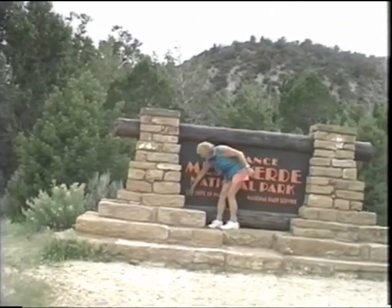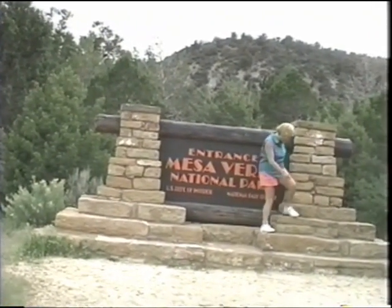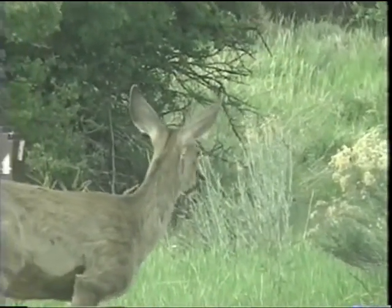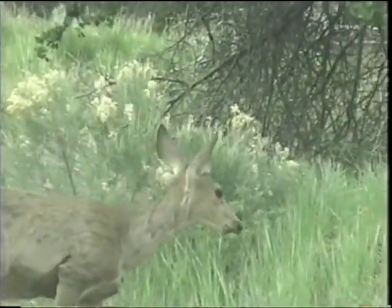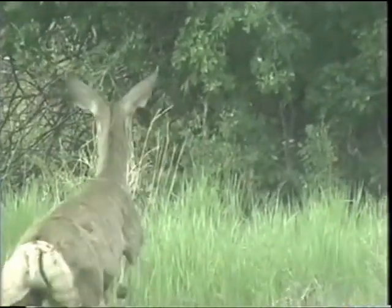And how could you go to Colorado without stopping at Mesa Verde? It's the only park in the entire United States park system that's dedicated strictly to the works of man.